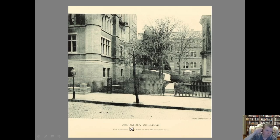This is from the book, and a lot of these views coming forward are from that book, 1886 Columbia College Views. This is what they call East Quadrangle, Library, School of Mines, and President's House. So yeah, the School of Mines is in the backdrop. This is the President's House. I can't tell if that could be a front door, so maybe it looks into the campus. Actually, it probably makes more sense that it looks into the campus.